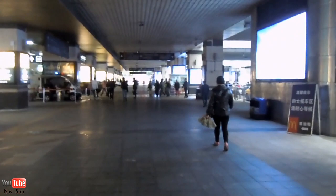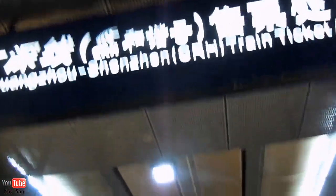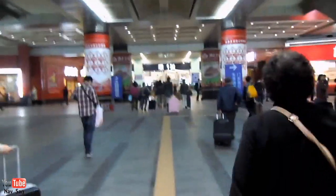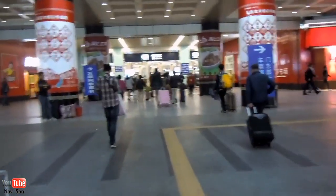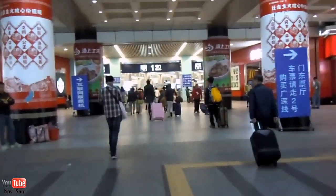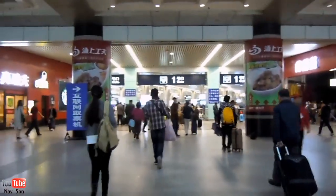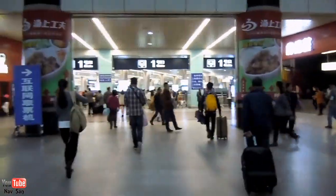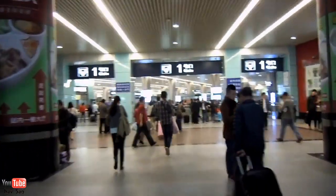Right, so I need to find the ticket office, which is just to the left there. So just follow the signs for Guangzhou Shenzhen to the ticket area. I haven't been here for a long time, so I kind of lost my way a bit. So head towards gate 1 and you will see the ticket offices.